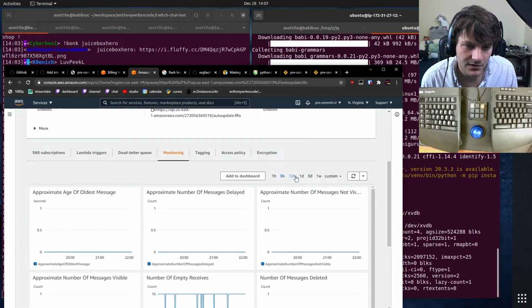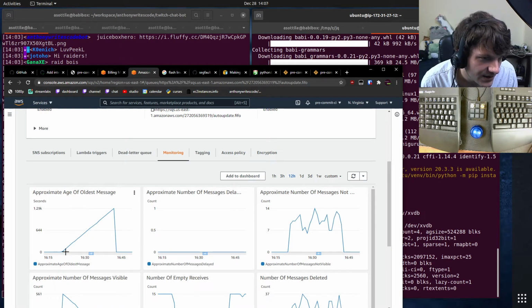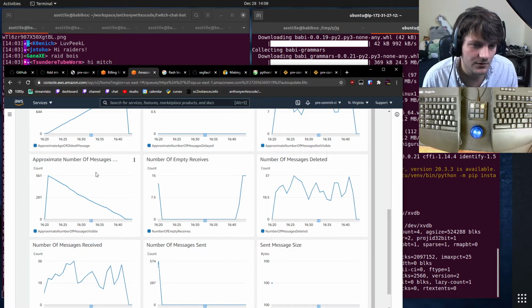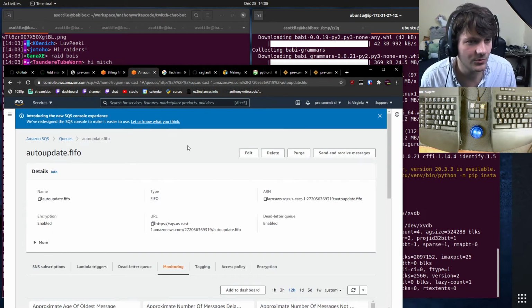But if we look at 12 hours of time, and we zoom in on this chunk here, we queued 561 repositories, and it took 21 minutes to finish. That's pretty cool.